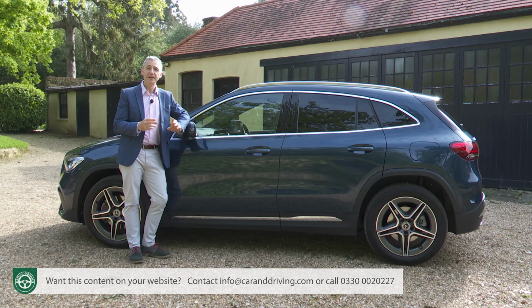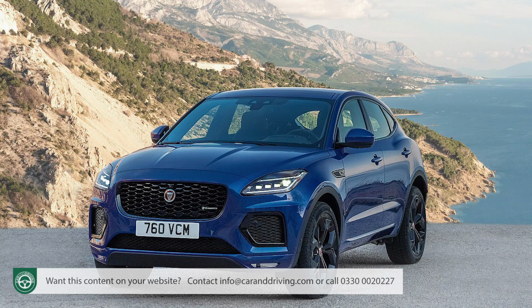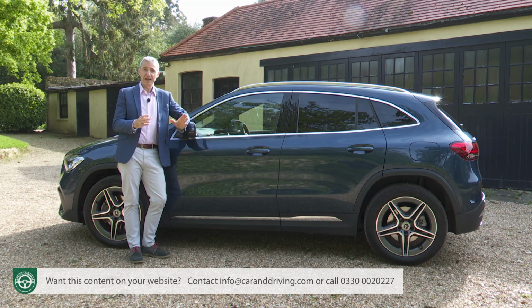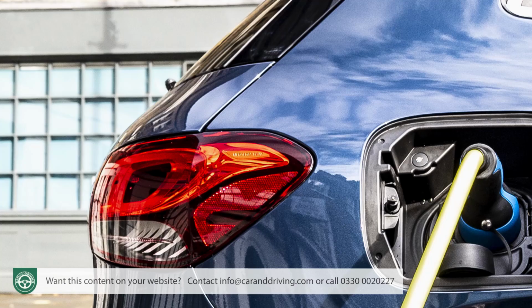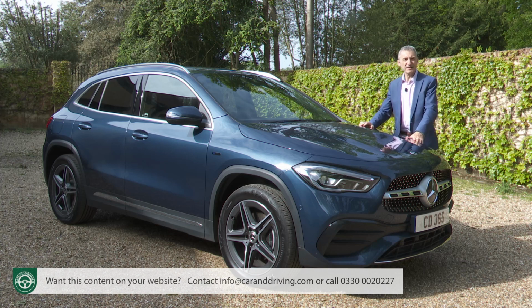You will need to pay quite a lot more if you want the premium compact SUV sector's two other PHEV offerings. Those are the Audi Q3 45 TFSIe and the Jaguar E-Pace P300e, but that is because those two cars offer quite a lot more power than this GLA 250e does. But they would certainly come into play as rivals if you were looking at, for example, plusher versions of this Mercedes plug-in model.